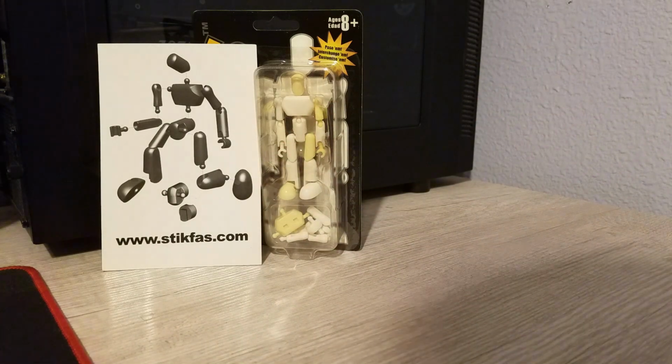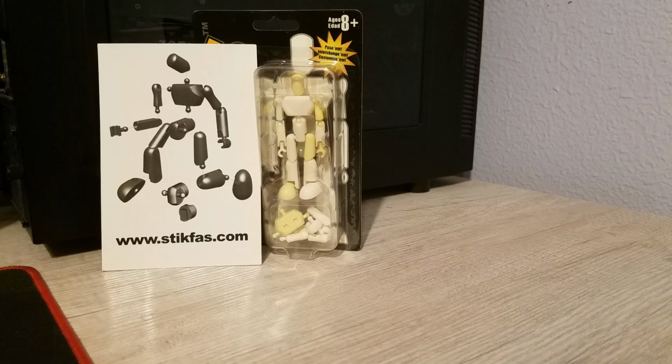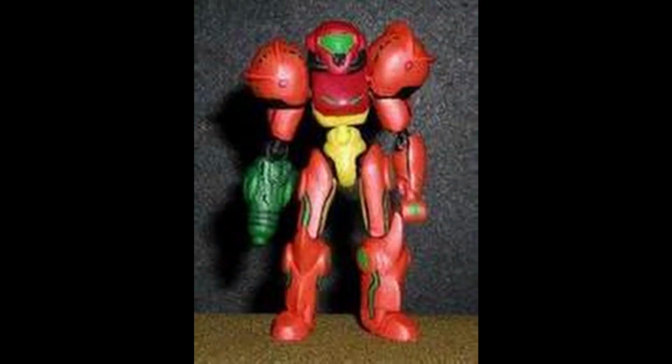Now, what's interesting is that this came right before Bionicle, and when it was first introduced, it kind of had a little bit of a cult following in later years. People bought Stikfas for stop motion animations, during a time when YouTube came around and people uploaded stop motion stuff there. Stikfas were fantastic stop motion puppets, and they were also fantastic canvases for building your own custom figures.